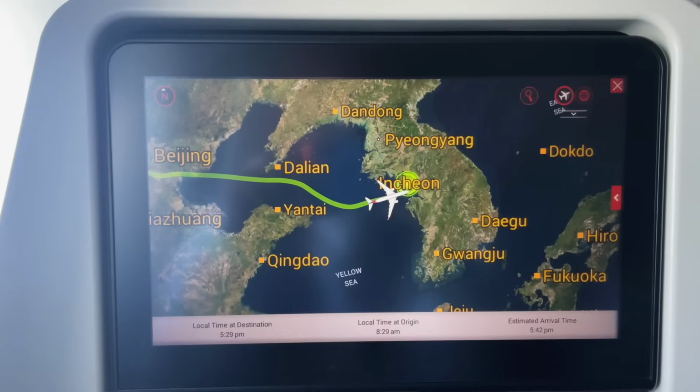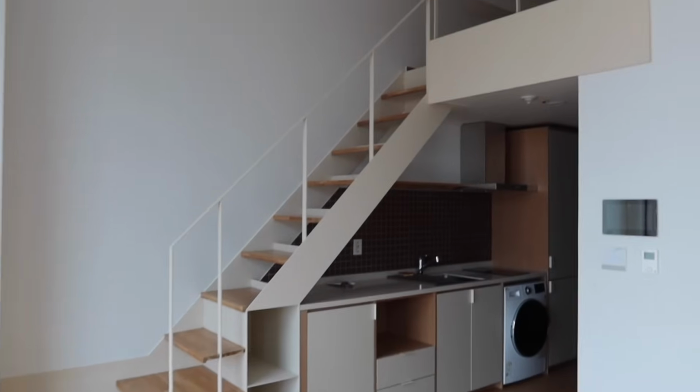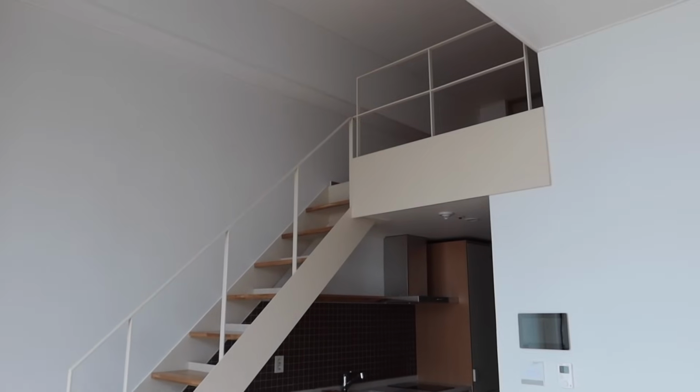So to rewind, I moved to Korea earlier this year. I spent a lot of time here for work and I finally moved and I found this really cool apartment that I love. I am obsessed with this apartment. It is my one and only personality trait at this point.